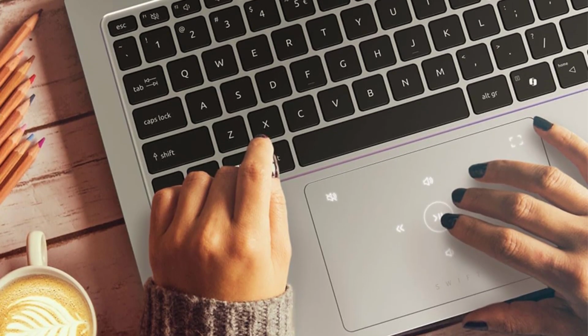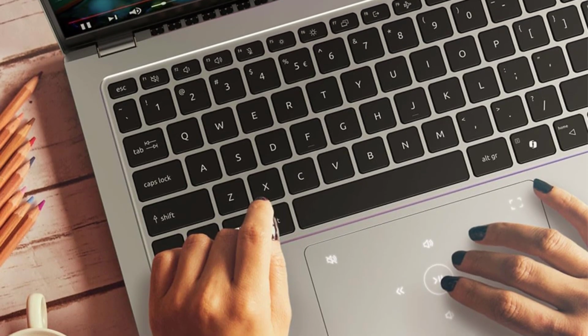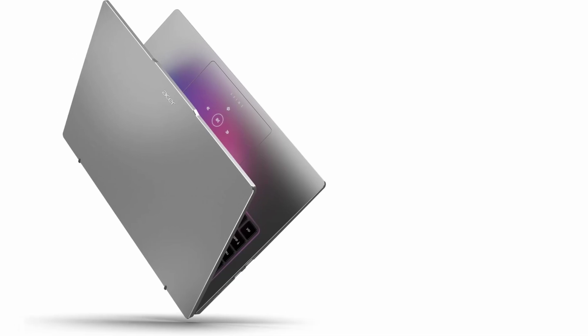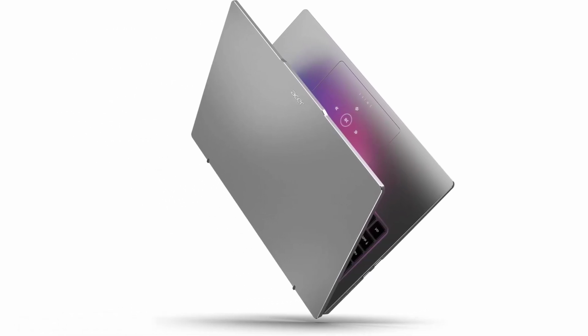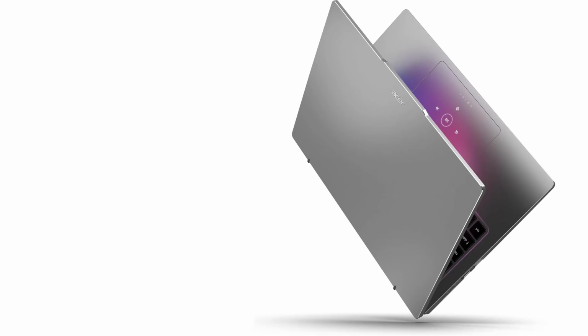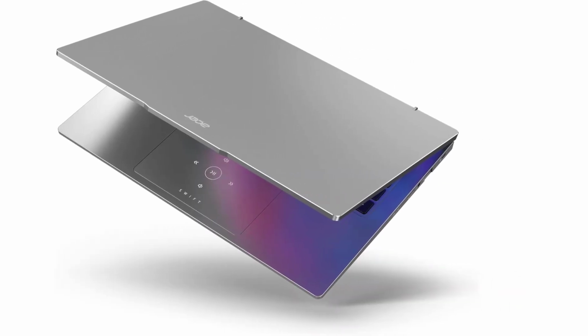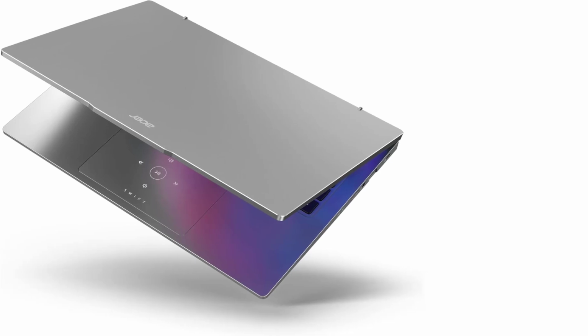It has a spacious, albeit slightly mushy keyboard, a large and responsive touchpad, a 1080p webcam with facial recognition support, and a wide port selection that includes 2 Thunderbolt 4s and an HDMI. Its battery life is excellent at around 11 hours of light use. You can charge the laptop via USB-C.